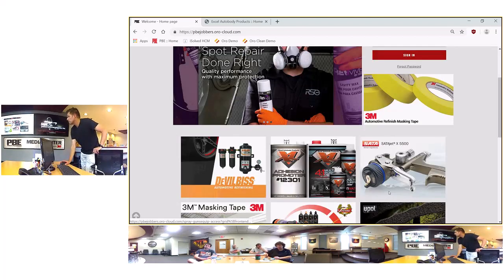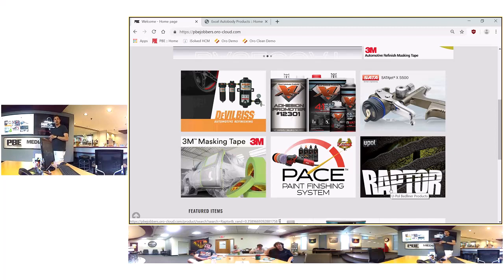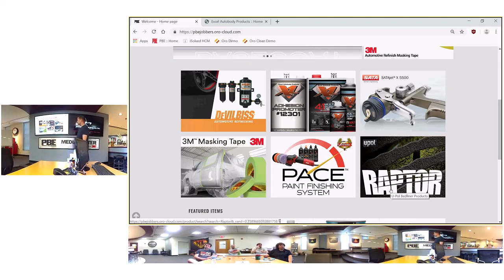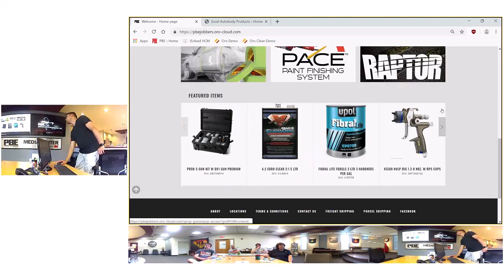The next block are basically just featured category type things. So right now we have DeVilbiss Air, we've got Excel clears and primers, Raptor, and so on and so forth. Each one of those will take you to that particular segment of product for those individual items.